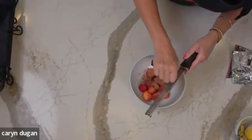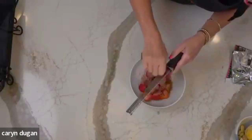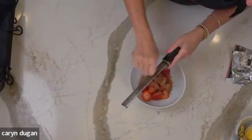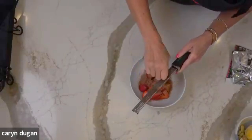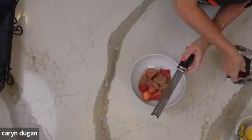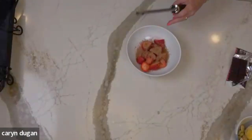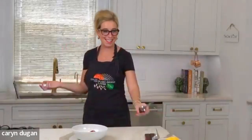Very nutritious, by the way, lots of antioxidants. Make sure it's a dark chocolate, at least 70%, and put it over your dark berries. Oh my goodness. Oh, so good. Look at that. Wow. Yum. And dessert is served just as easy as that.